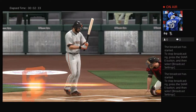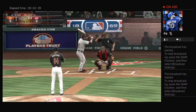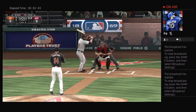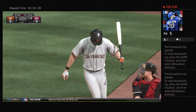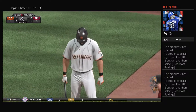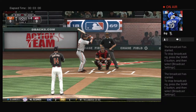Angel Pagan to move towards the batter's boxes. We're just about set to get underway tonight. First pitch of the inning is taken low and away for a ball. It's 1-0. Yeah, and when that pitch starts off outside, it's much easier to get a better view of it and then just lay off. First pitch, 6-4.